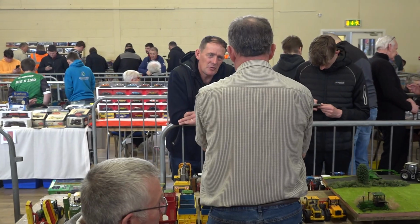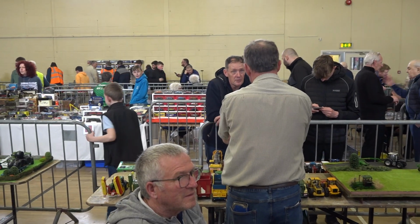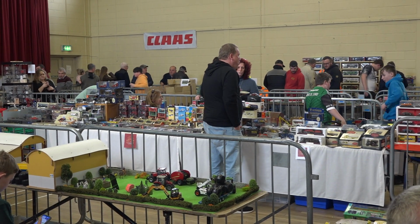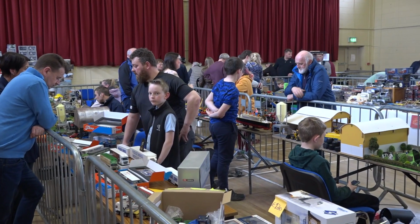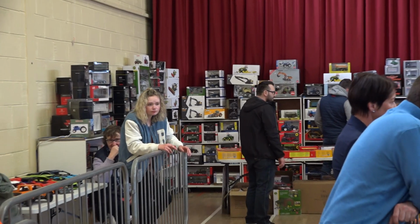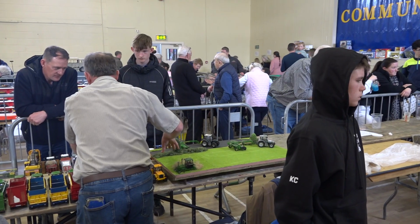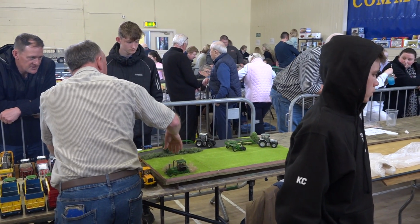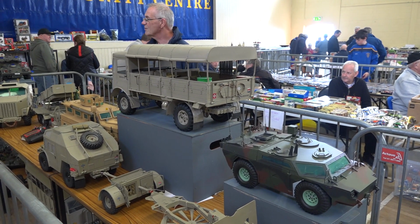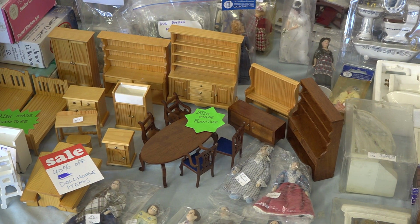Looking across here, we have Michael Healy with a fabulous display of Cortinas. A young lad here with a whole lot of farm machinery and farm buildings. Here to my left, there's some fantastic models of trucks. Kevin from Mitchelstown, Model Mania. Look him up there on Facebook. Looking across the room, we have the lads with the military stuff, which is fantastic. Above us in the corner, we have the ladies that do the dolls' houses and accessories for dolls' houses.